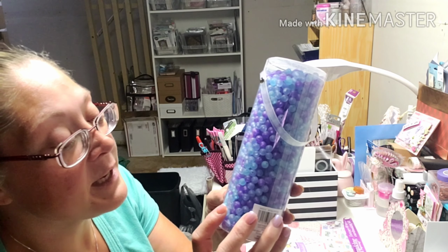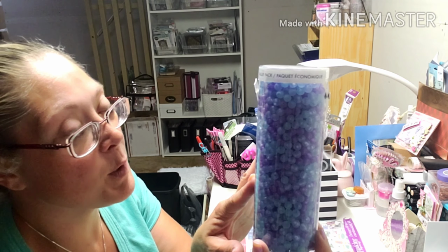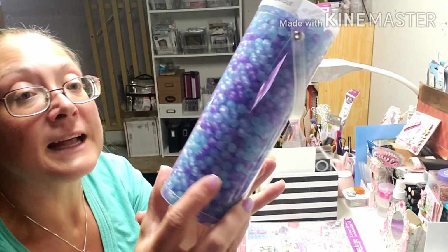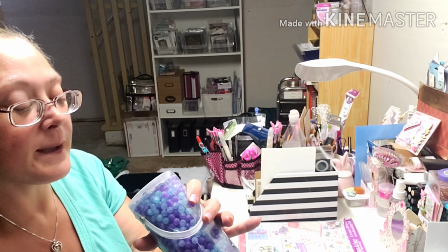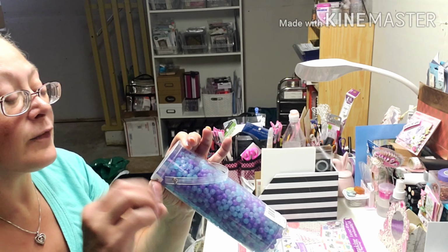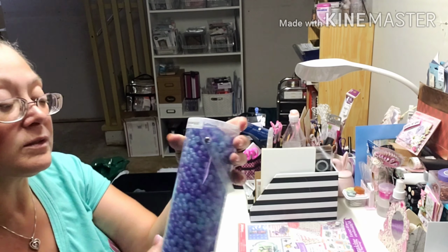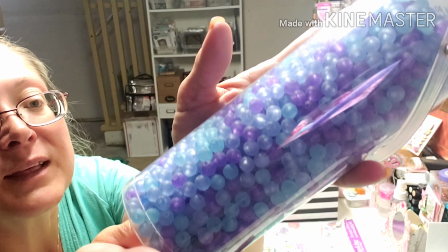And I just thought these would be pretty if I was doing something like mermaid themed, or I've got a pack of paper that's purple and blue, or something sea themed. I thought those would be some really pretty beads, and I definitely have enough to share. There are 400 grams, or 0.88 of a pound, of beads. And they are really pretty. They're purples and light blues and teals. So they're really, really pretty colors. So you can get a glimpse of all those colors in there.